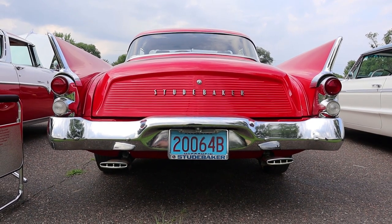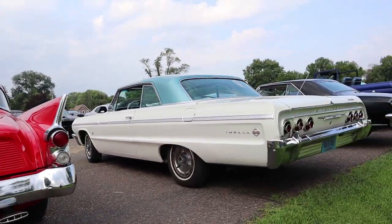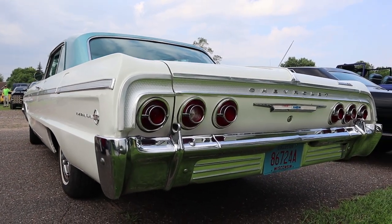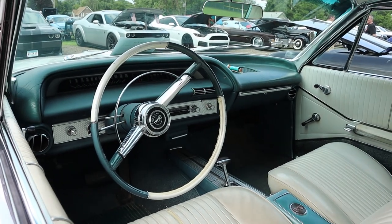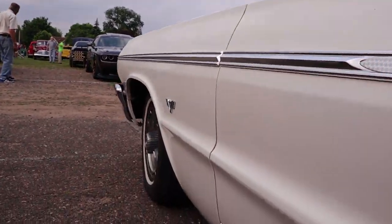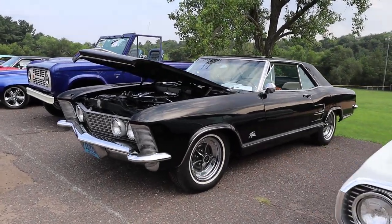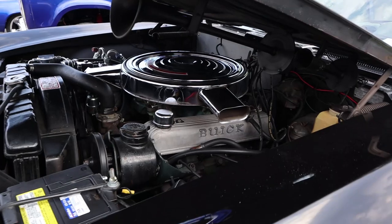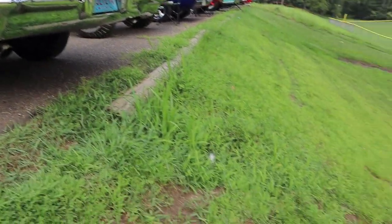Believe it or not, I am not kneeling for this shot. I'm standing straight up because I'm on a hill. And here's that Impala. I saw this last week too, I think. No, this is different. Nice. 6.4 Impala. It's a nice Buick Riviera here. This is a 64. I'm about to fall off the edge of this cliff here.